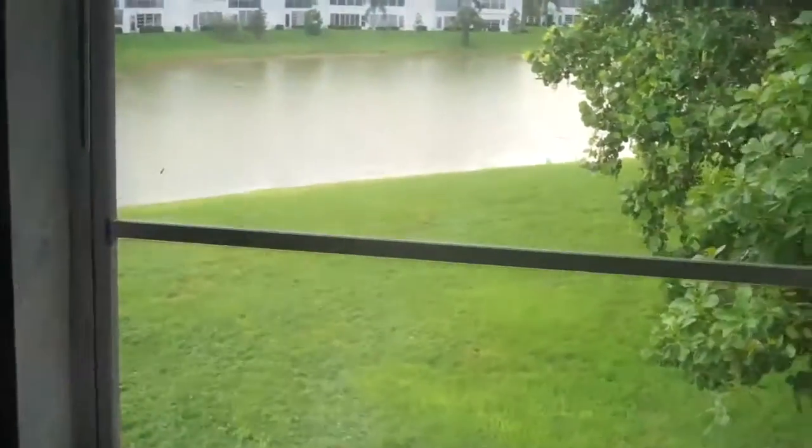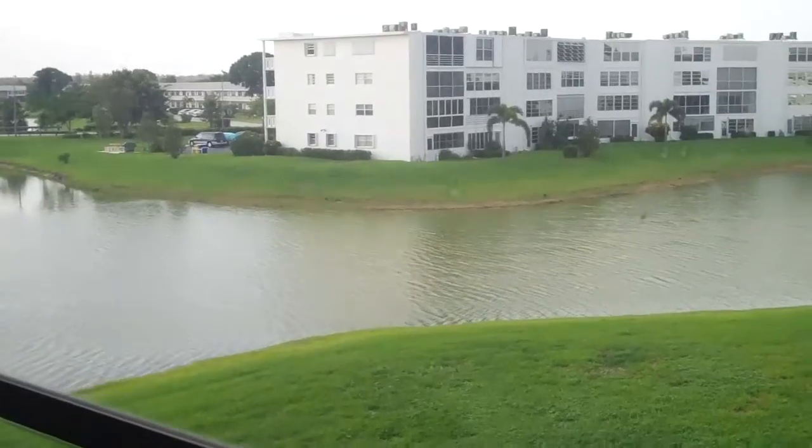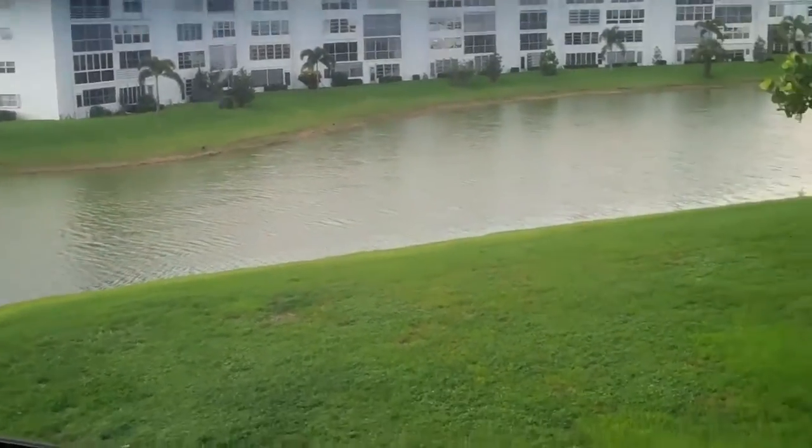So you can see here, the floor is styled and themed to match the kitchen. We have newer appliances. This unit is well maintained, as you will see throughout the tour. And what kitchen do you know has this great view?